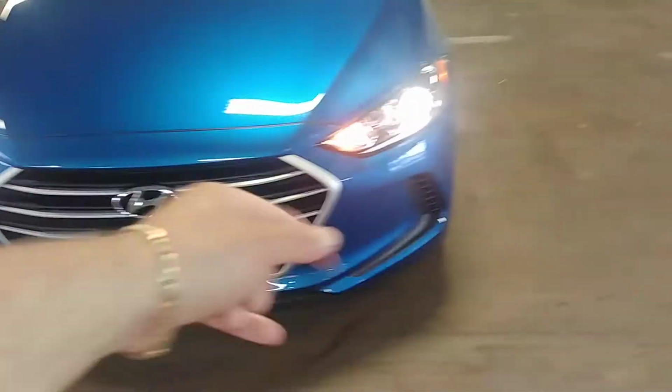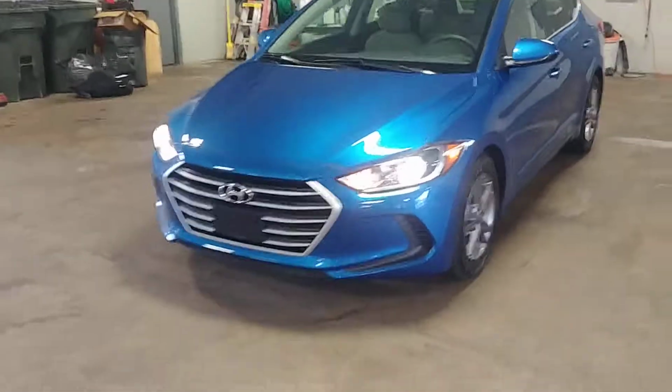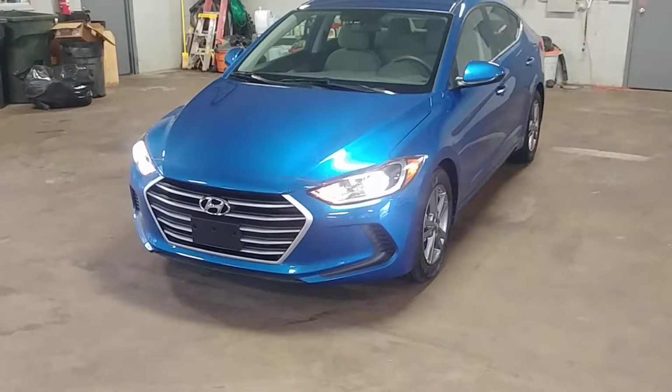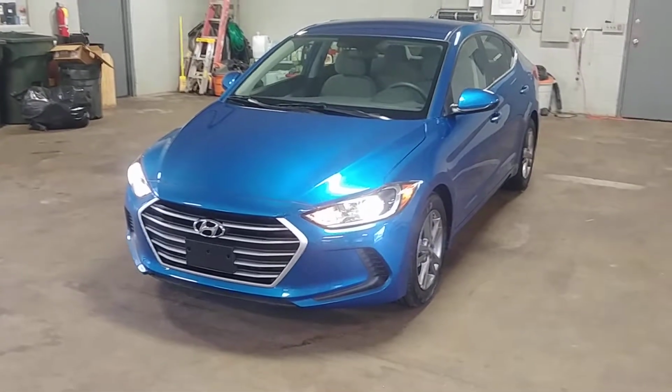All right, lights are working, car is on, folks. Once again, this is a 2018, that's right, 2018 Hyundai Elantra SEL model with only 2,000 miles.